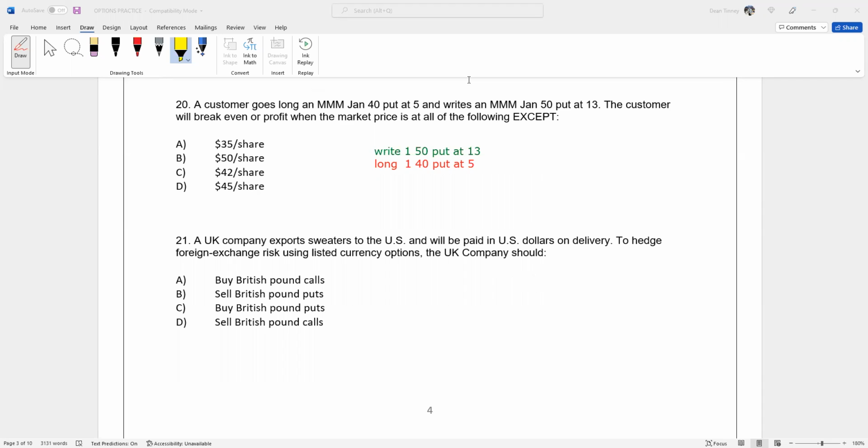And then what I like to do is take the contracts and write what I'm looking at. So here, writing a put, I have an obligation to buy the stock. And here I have a choice to sell the stock.